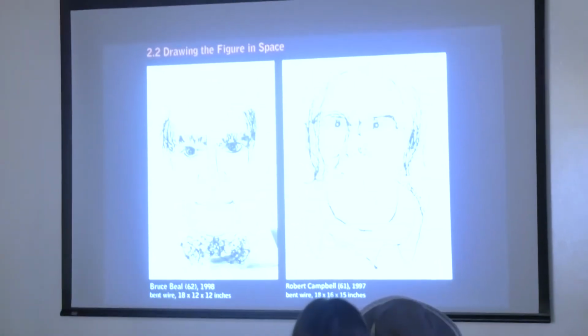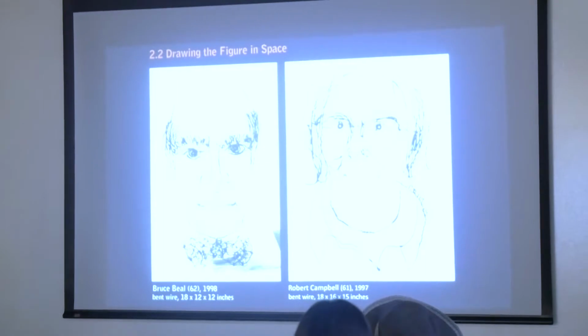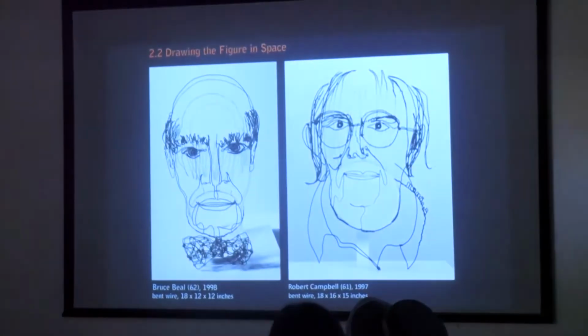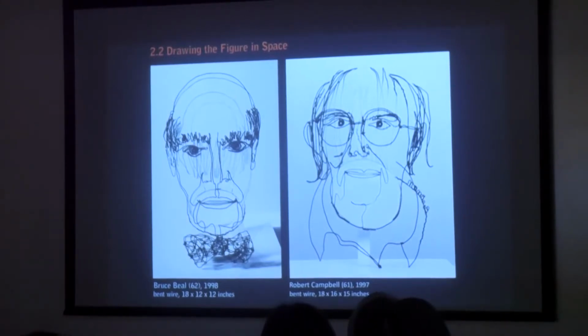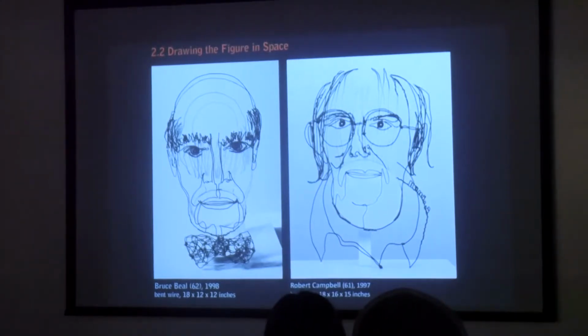Some more friends and portraits. Robert Campbell, the architecture critic. Here's your relationship to architecture again. Bruce Peel, he's known for always wearing a bow tie, so that's a characteristic here. And I recognize these folks by looking at these portraits, I really do. I think that's an incredible skill, particularly if you think about how little there is in terms of actual wire, right? So it's an amazing level of abstraction that takes place here.